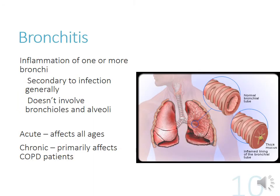So again, this is going to be mainly inflammation of the bronchi. Typically, you'll see it being secondary to some sort of infection, whether it be viral or bacterial in nature. Big thing here is it's not really affecting the bronchioles or the alveoli, so it's a more upper level kind of infection. You'll see acute bronchitis affecting patients of all ages, but certainly your more chronic bronchitis is going to be for your COPD type patients, right? So chronic obstructive pulmonary disease patients.